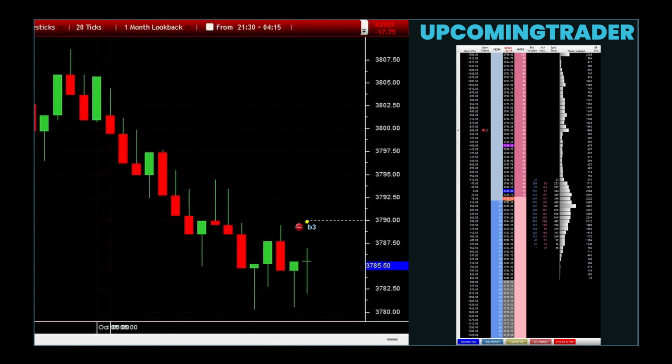A doji candle occurs when a financial instrument's opening and closing prices are nearly the same, resulting in a candlestick that appears as a cross or plus sign. These 3 dojis signify a period of indecision among traders, suggesting that the existing trend could be losing momentum.